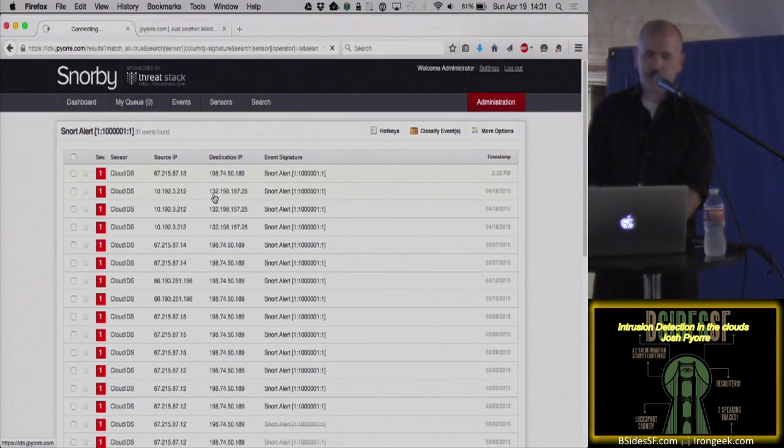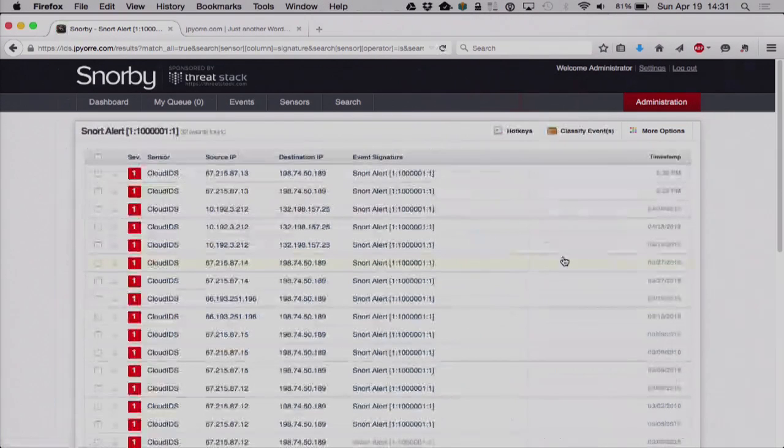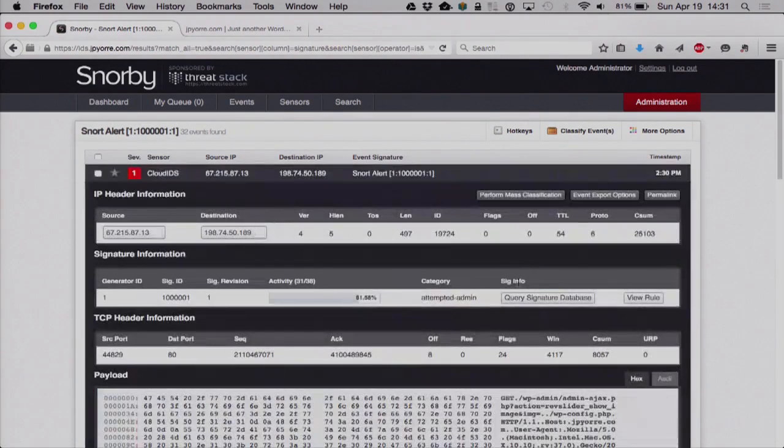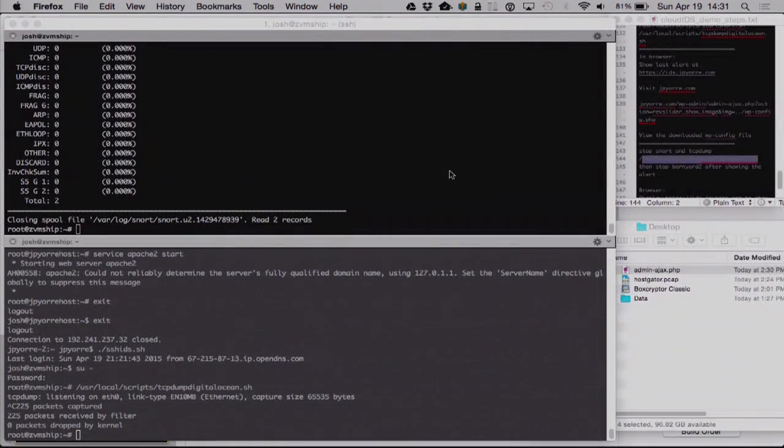We'll go back into this, and for some reason refresh doesn't work on that page. I mean, it does, but it's not. You can see there's a new alert, 2:30 p.m. And here's the GET request. It looks just like the HostGator one. You don't know that it's successful. You need to actually have packet capture to see if it's successful. I think that's a failing of intrusion detection systems, not providing a little bit more than just that GET request, but I'm sure they can be modified.